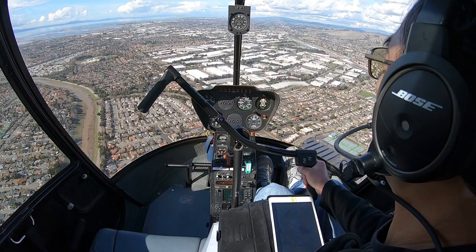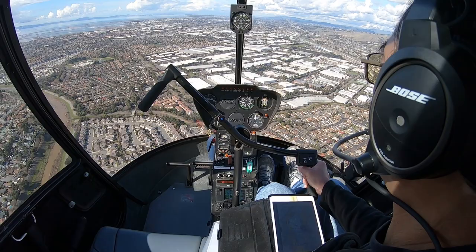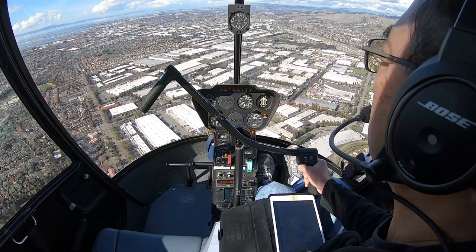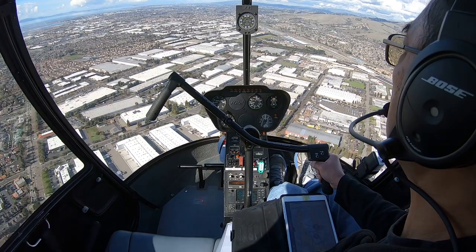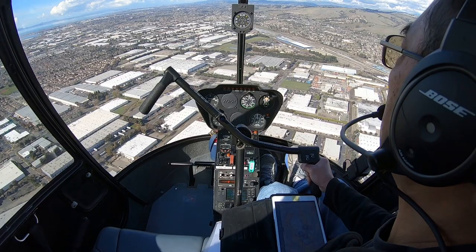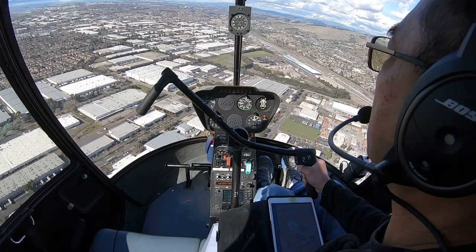Cessna 498, number 2, follow Cessna turning final, runway 28 left, clear for the option. Number 2, turning left, clear for the option. 498.